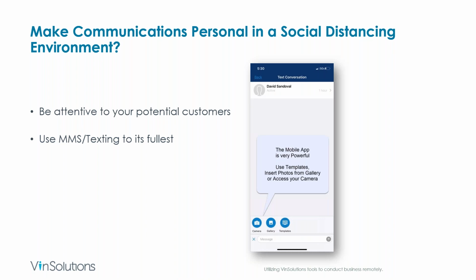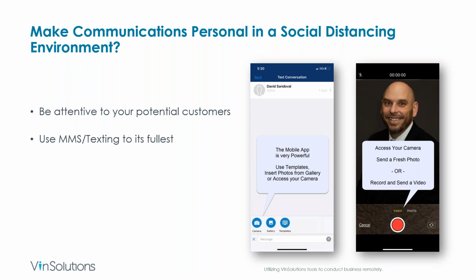You have the ability at your fingertips to use templates to have that predefined message that you want to send to the customer. You can access your phone's gallery for inserting photos or videos, or you can actually access your phone's camera and take real-time photos or real-time videos. And videos are great for doing things like virtual walkarounds, virtual test drives, and a whole lot more options that are available there. Just about anything you can think of.